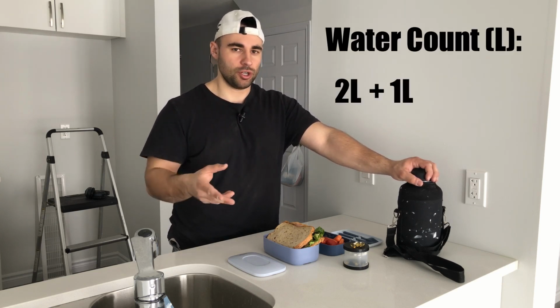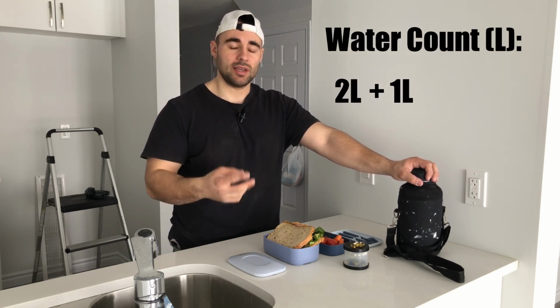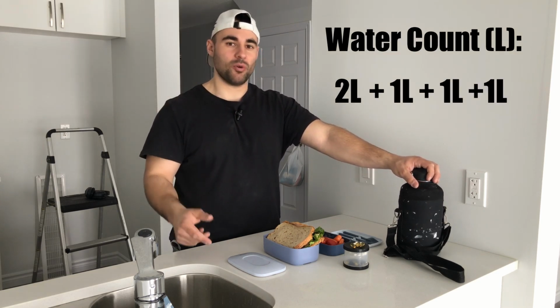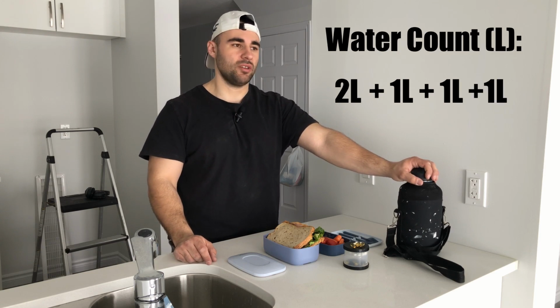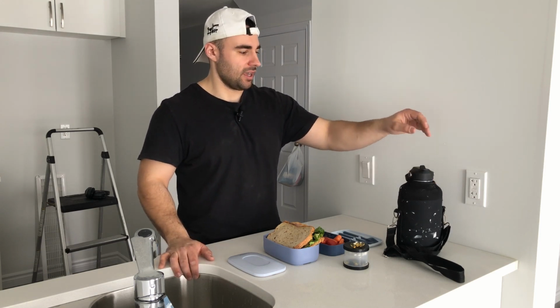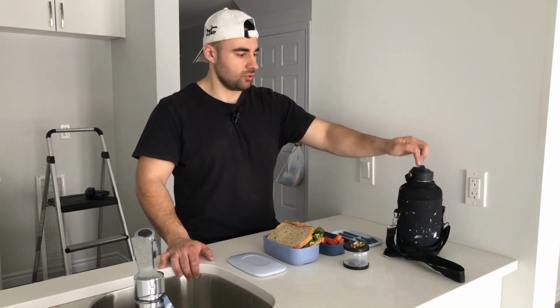And then I have another liter when I get home. So that's 3 liters. And then I'll have another one during the gym. And sometimes I'll even have another one when I get home. So I'm usually having between 4 to 5 liters a day of water. And that is only because I can have such a good head start to the day with my water intake due to this bottle right here.